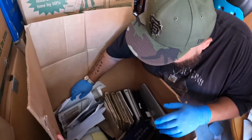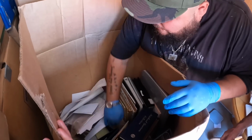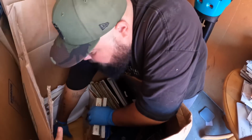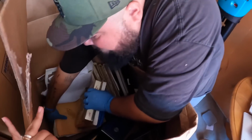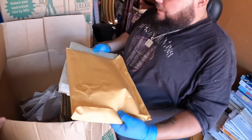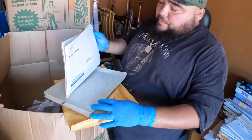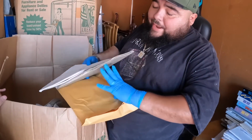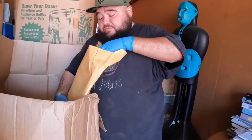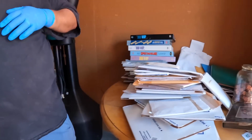What is all this stuff? I'm scared that I'll miss something. Paper. What is that down here? Last one is more paper. All right, let's situate this box. Situate that massive coin collection we just found, and then let's show them it.